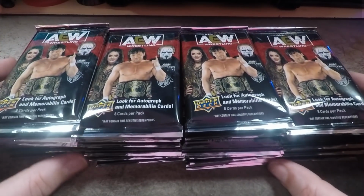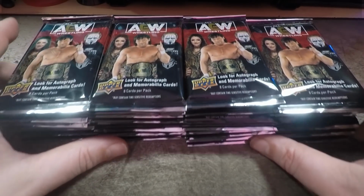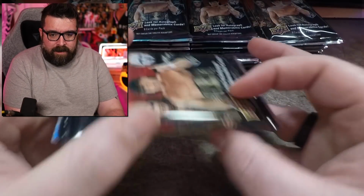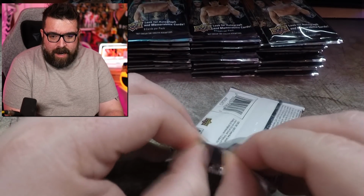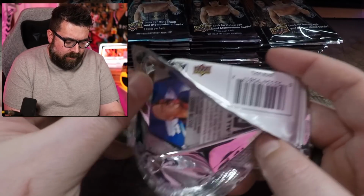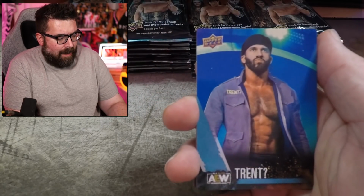So there we have 32 packs of AEW Upper Deck cards we are just going to get stuck into, and I think we've got to start with this pack. This pack spoke to me. This is the one that we want to start things off with. So let's, I've not opened any of these before. I don't know how easy they are to open. I've got my sleeves and my top loaders on hand for anything really good that we pull out of this.